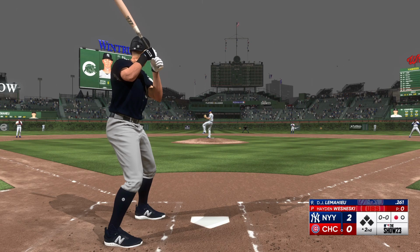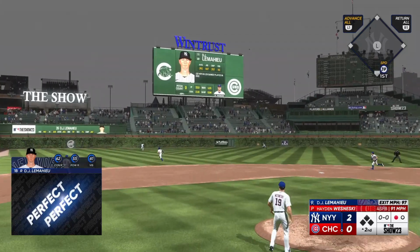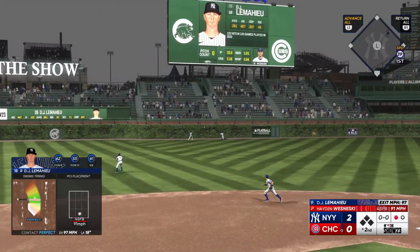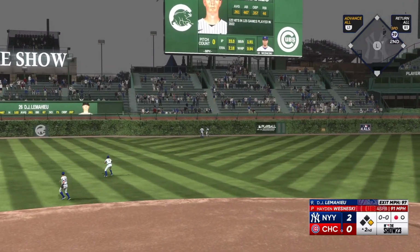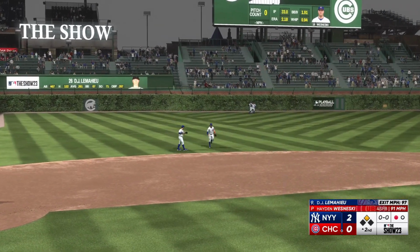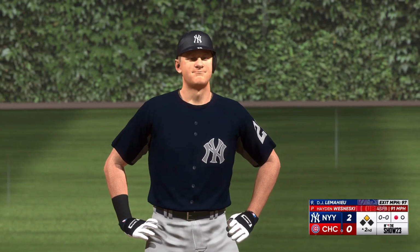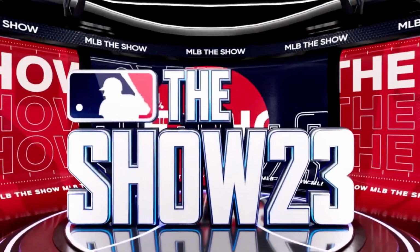Now it's LeMahieu up to hit. There's a swing and a drive. And that one hops the wall. Takes the turn. He's digging for second. And he greets the new arm from the bullpen with a double. Well, clearly he was ready to hit right there. Challenged him with the fastball right in the heart of the zone, and he was clearly ready to jump all over it.